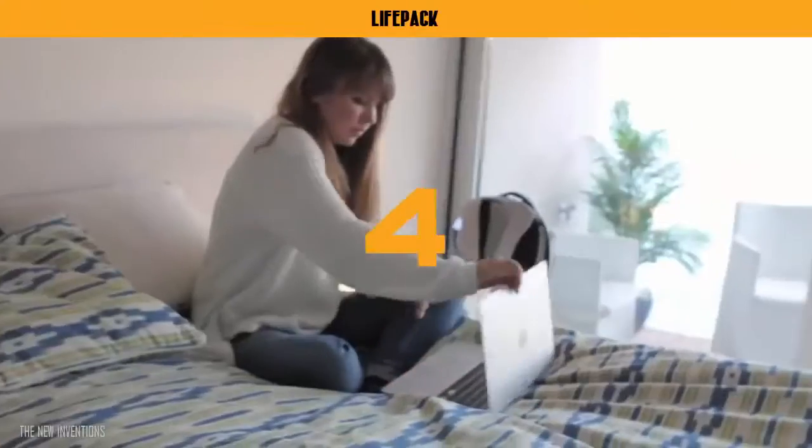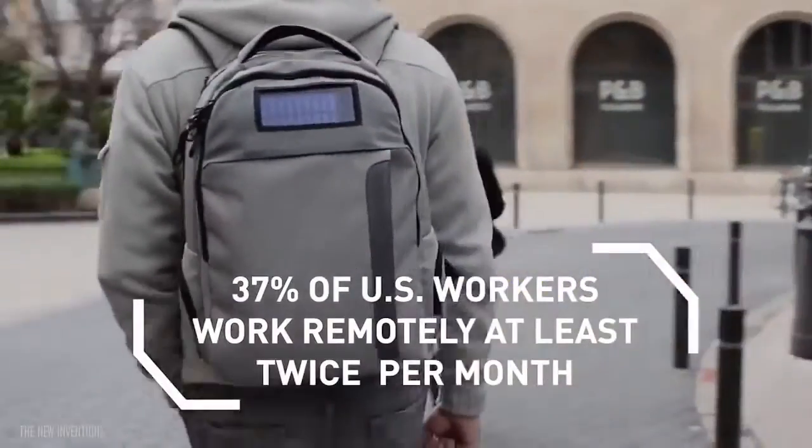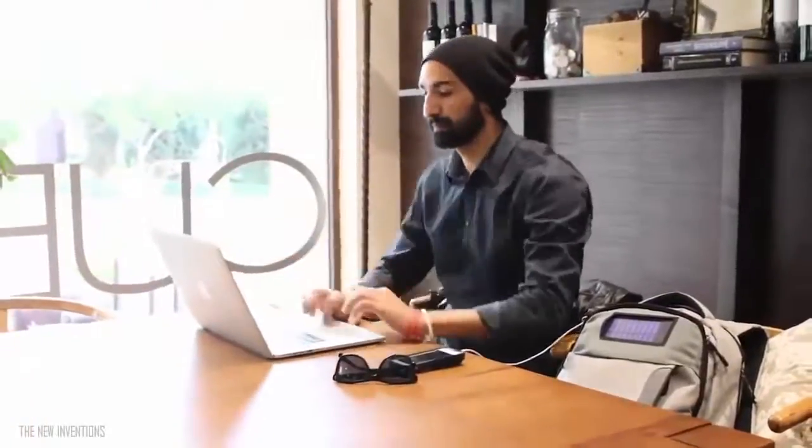The 21st century has redefined the way that we live our lives. You're no longer tied to an office. 37% of US workers say they worked from home in the past month. That's up over 400% since 1995. I'm pretty sure that your phone's been upgraded since then, and it's time that your bag was too.